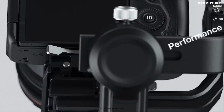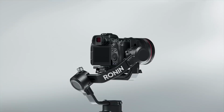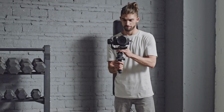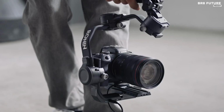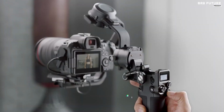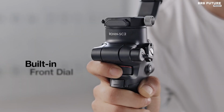quality video. With a maximum payload of 3.7 pounds, the RSC 2 can easily accommodate most mirrorless and DSLR cameras. Additionally, the RSC 2 is equipped with a variety of shooting modes, including panorama, time-lapse, and motion lapse. In terms of pricing, the DJI RSC 2 stabilizer retails for $449, which is a great value for a professional-grade stabilizer.